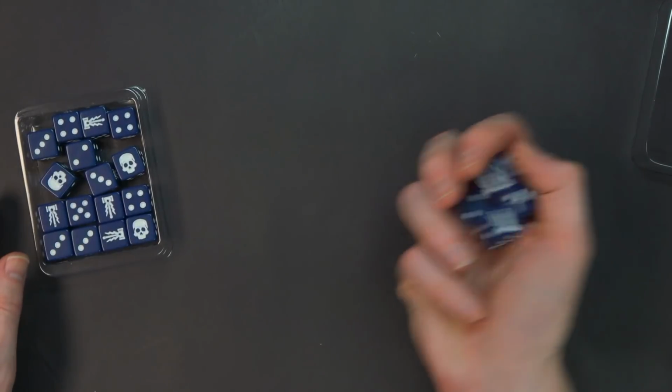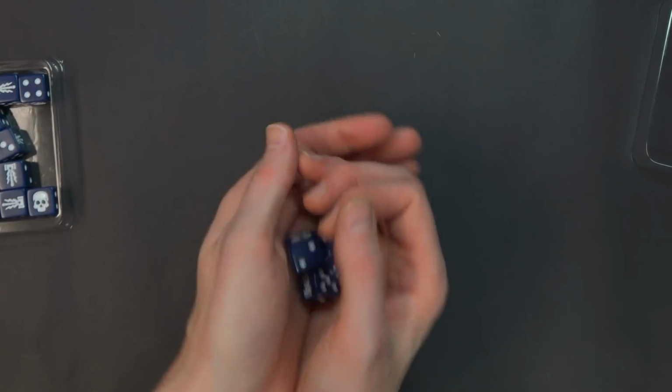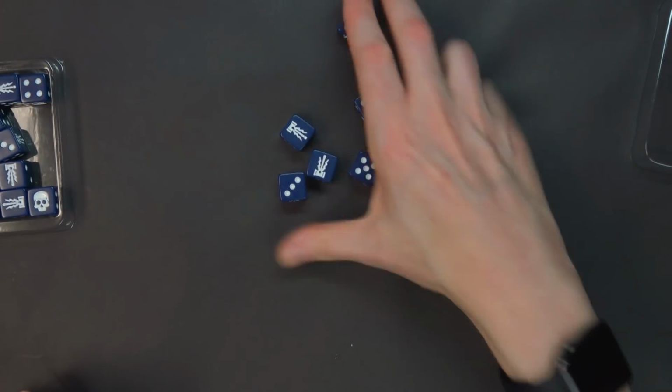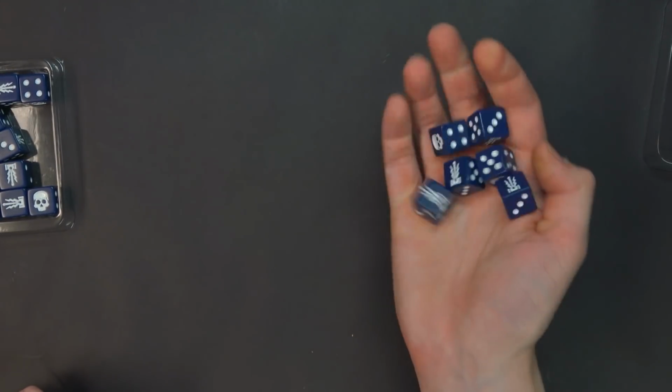Let's see. Now these feel a little, it's not quite as solid as we've seen in the past for their sets, but I kind of like them. Got no beef with them right now. Yeah, they're cool. They roll well. They feel pretty solid-ish. Not quite as solid as some of the other ones, but I'm digging them. Yeah, all right, we'll go with that.